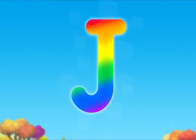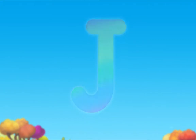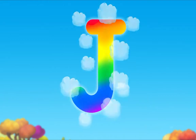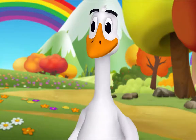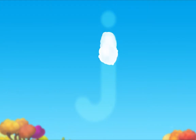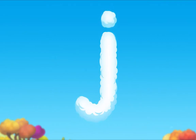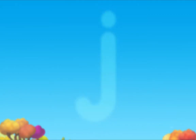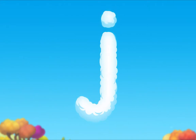J. Great. I'll trace the next one. Terrific tracing! Now, let's trace the lowercase letter. I'll try next. J. Nice job. I want to try. J.